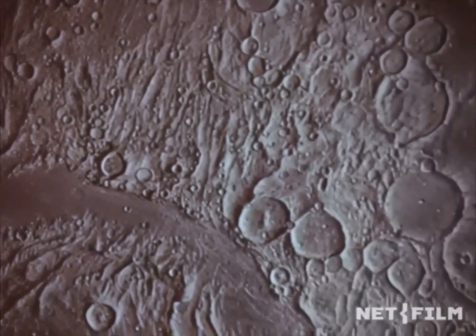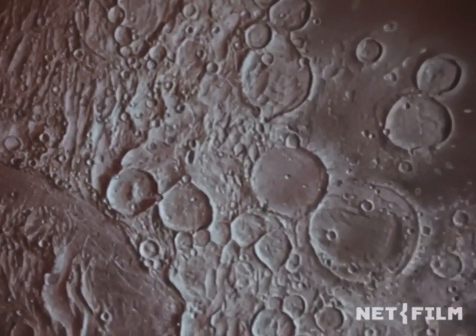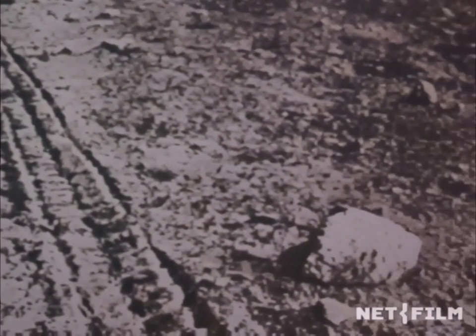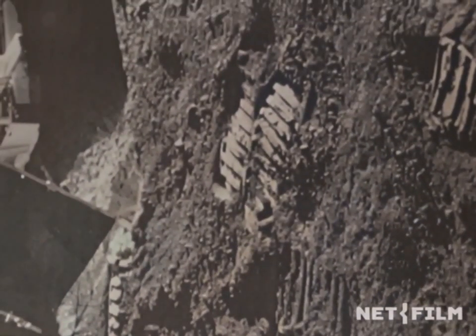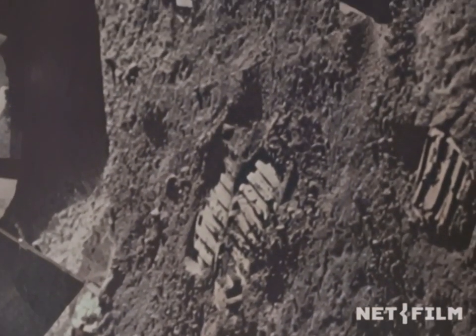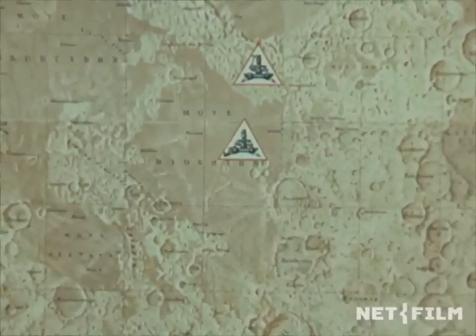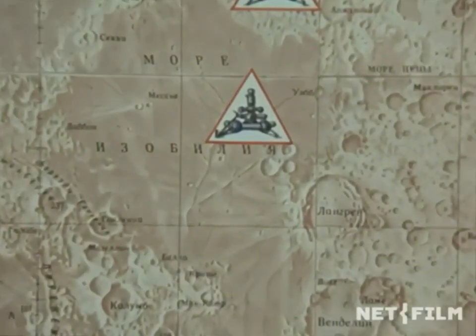So the moon became one of the first objects of space exploration. The basalt spills of the moon seas were studied by Soviet lunar ships. American astronauts and Soviet automatic stations brought lunar soil samples to Earth.